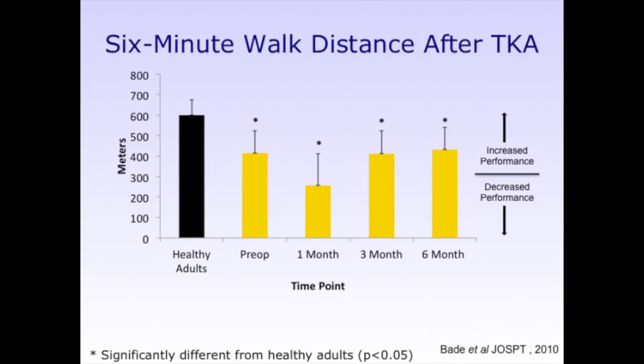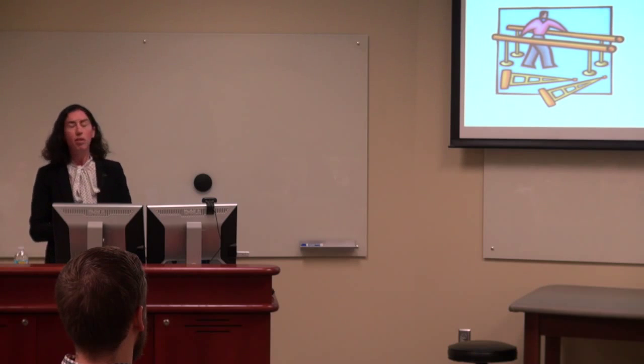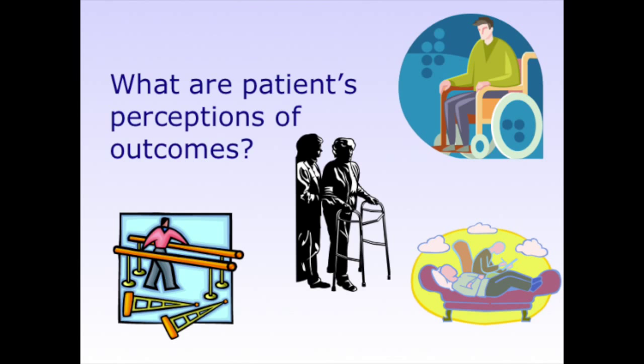6-minute walk distance, same pattern, just an inverse relationship or in a different direction because longer distances are better. Again, you're seeing the same thing. At 6 months, there's really no difference from pre-op, and they're still substantially different from healthy controls. When we ask patients, what are their perceptions of outcomes? What do the patients tell us?